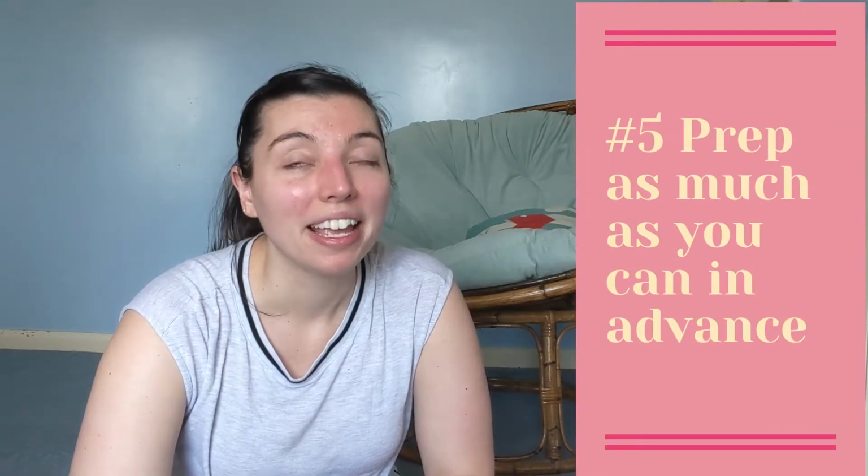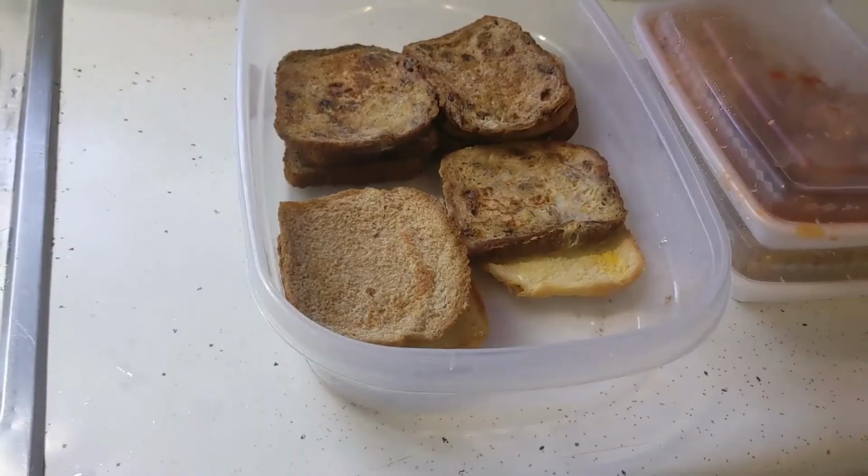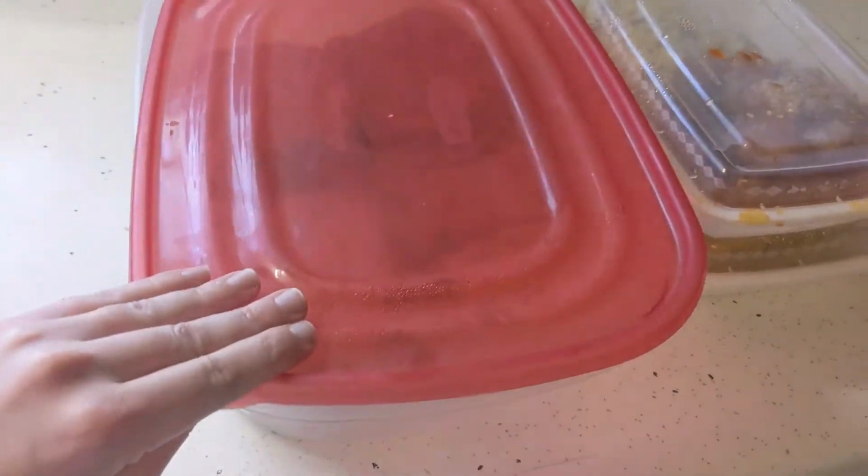Tip 5 is prep as much as possible. Now, I know this is a big ask because motivation's real low at this point. It's real low. So prepping lunches for the week or breakfast for the week is a big ask. Same with preparing slides for future weeks or preparing future activities. Believe me, I'm with you. But if you can force yourself to prep any of that, it will save you tons of time.